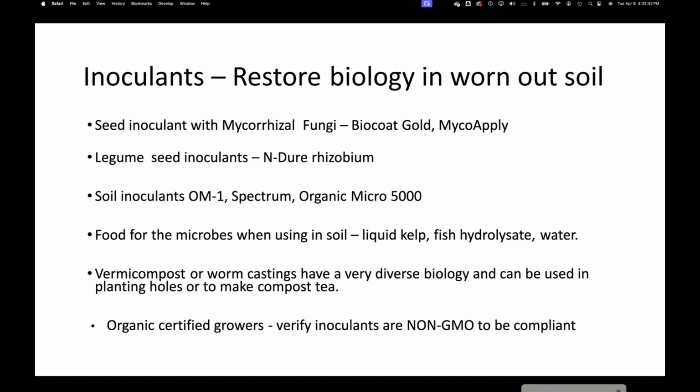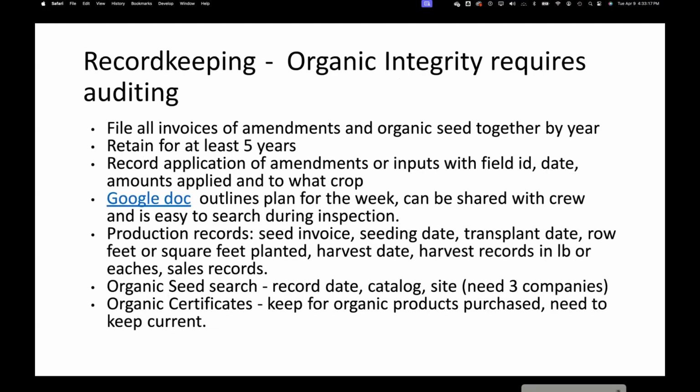The vermicompost is very popular, and also just like regular compost needs to be approved for organic use. Vermicompost needs to be approved for organic use also. And the worm castings have a very diverse biology that can really help, if you wanted to put a handful in the planting hole of your tomatoes, or you can make compost tea out of it. It is all about adding additional biology. And you just have to make sure any inoculants you use as a certified grower are non-GMO. That's very important.